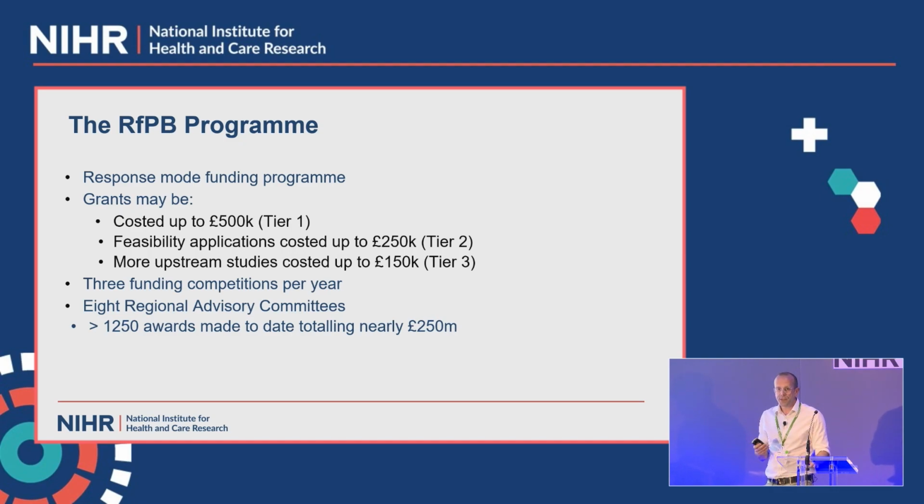Grants come in 3 different tiers. So we have Tier 1 grants, which can be costed up to £500,000 over 3 years. And these tend to be definitive studies that are quite close to patient benefits. The hint is in the name of the program. So these would be studies that are going to produce a definitive benefit for patients. It can be an observational study that has the potential to change practice. It may be that you can undertake a randomized controlled trial that will potentially change practice, although we recognize that the funding window of up to £500,000 is quite limited for randomized controlled trials. But that's what we're looking for at that Tier 1 funding limit.